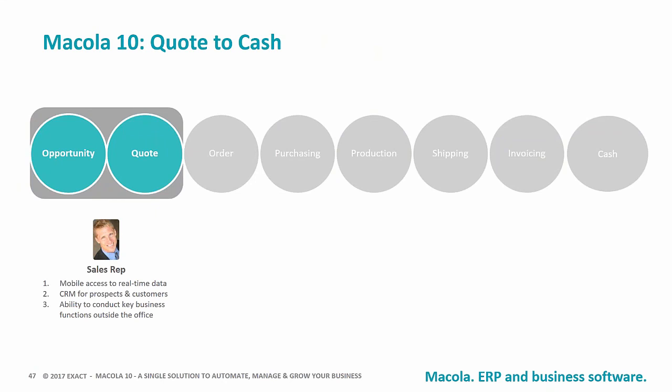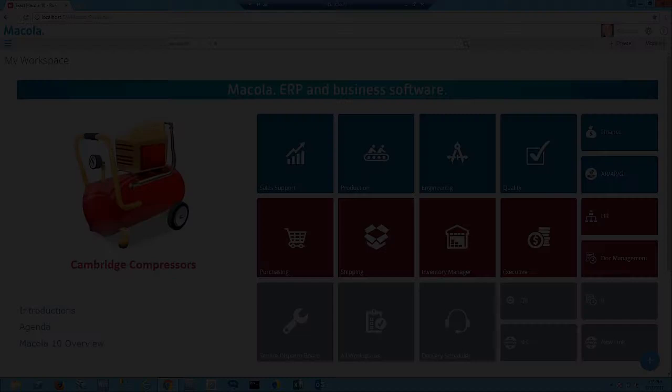Right, and that's about where we're going to go right into the product with this. So we're going to work with Ron Calley, who's going to be mobile on the road. He's going to maybe work with some mobile devices, review some orders, and we'll see how he enters a quote after working with the opportunity, which is the steps that he needed to complete in his tasks.